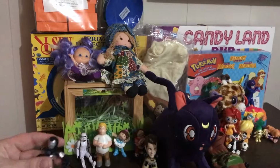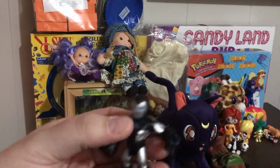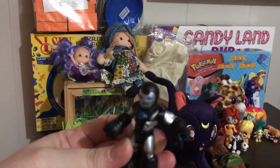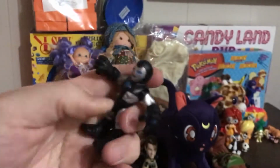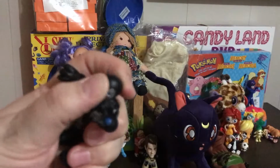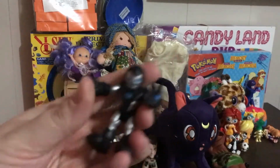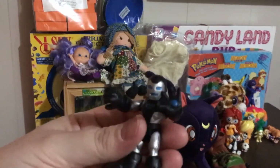Okay, I'm going to do a few as well. So this is, I can't remember the name. It's from the Iron Man movie, but it's the other suit that someone else drives. But I can't remember the name off the top of my head. But he's pretty poseable. You can move his arms and legs, and he can sit, actually, and you can move his head a little bit. But that's about it. He's a cute little Iron Man friend that I can put with my other collection.